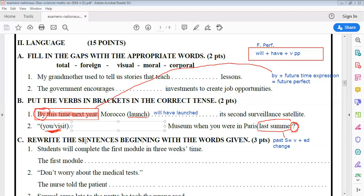Did you visit? How about you, Lubaba? Same answer? No. What was your answer? Had you visited? Have you visited? No, I don't think so. That's a problem. Why? Because we have last summer, we have a specific time. You got it? Yeah, but what is the alternative then? Well, the past simple, what Neda just said. Did you visit? That's it. Past simple.